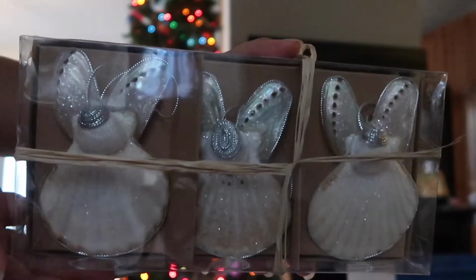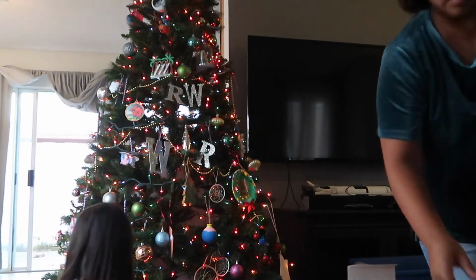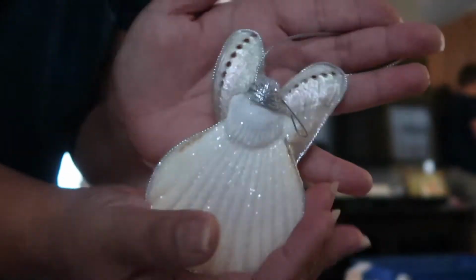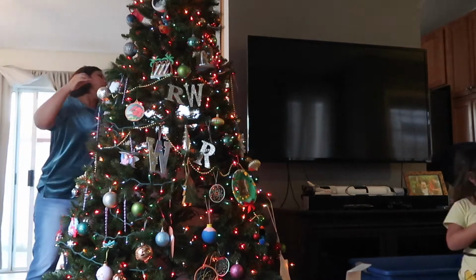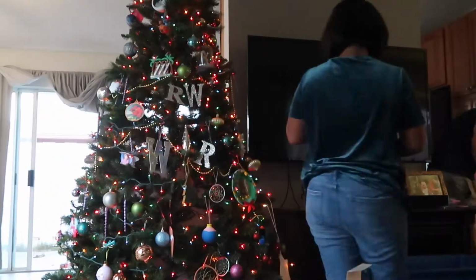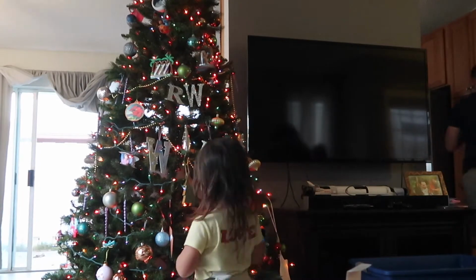This is my favorite ornament that we purchased. I got this at TJ Maxx, but it is angels and they are made out of these pretty shells. I love them. I'm so glad that I picked them up when I saw it at TJ Maxx. But we did get them a couple years ago here in Hawaii and I have never seen anything like it since.